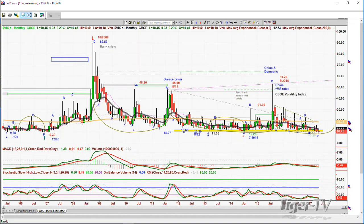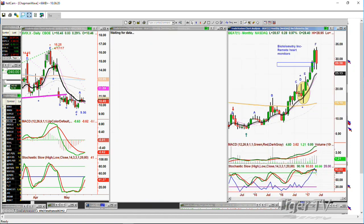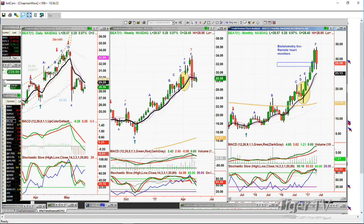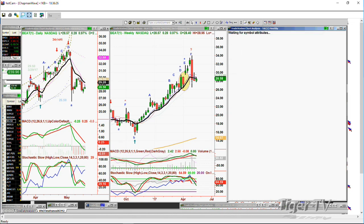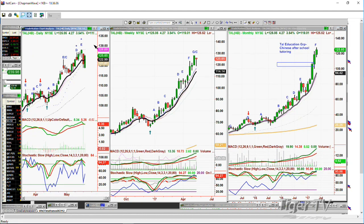If I go to so many of these stocks, let me just do that right now. Let me grab this TAL. Remember BEAT was number one in the Investors Business Daily? Absolute deed, hit around number 34. It's trading at 28.58. TAL took over. TAL Education Group took over as number one. It made an all-time high of 128 something, round number 128.